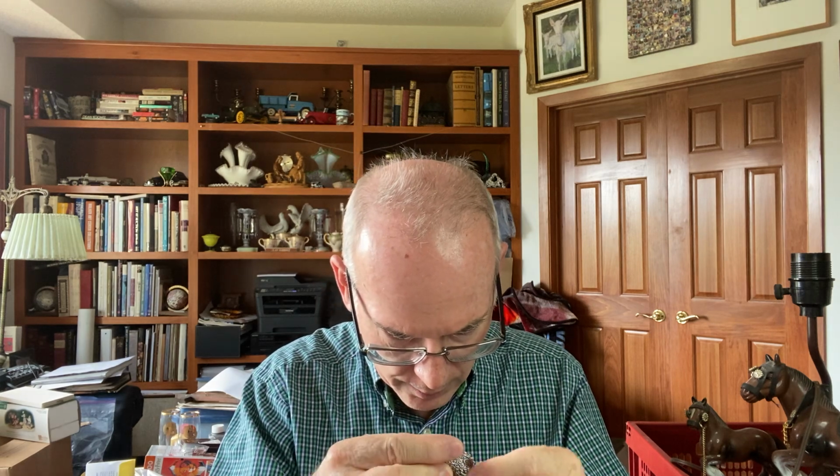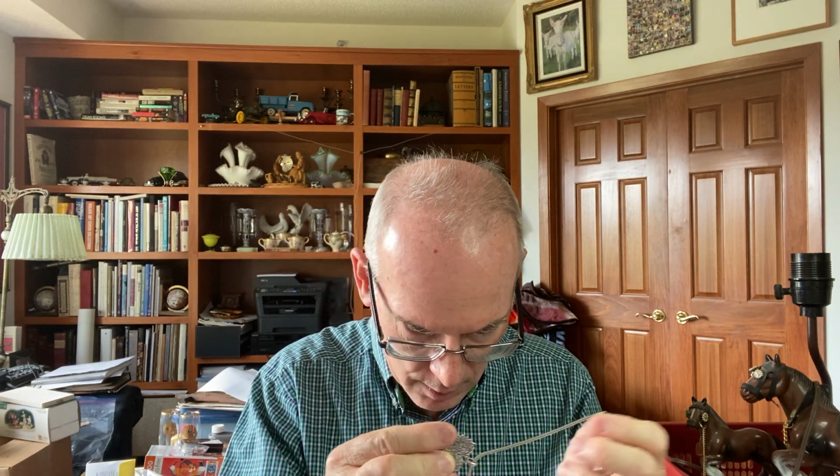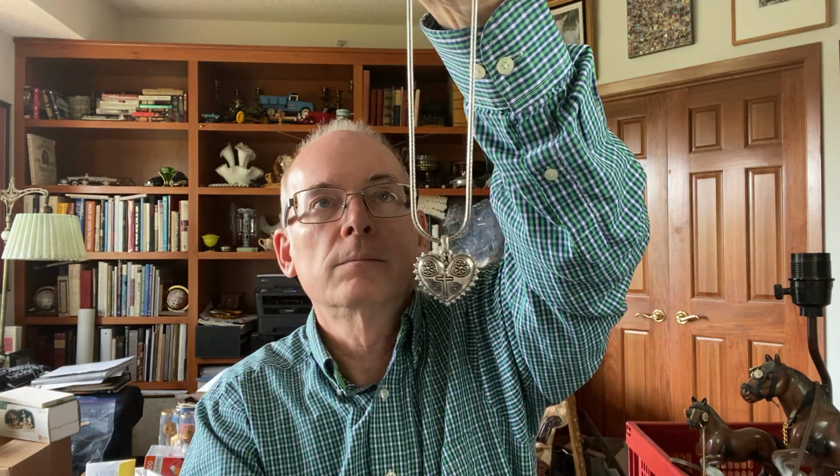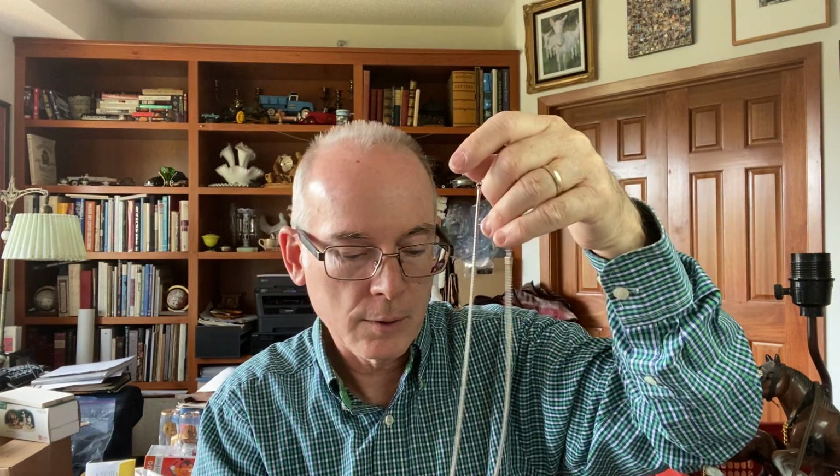But again, for $1, I throw it in my little bins of assortment of little baggy goodies for crafting and whatever other purposes. And I found one piece of jewelry today, only one. And it's this heart necklace. It's just a regular, nothing fancy. It's got a cross on it. So that's awesome. Found this little pastry roller.